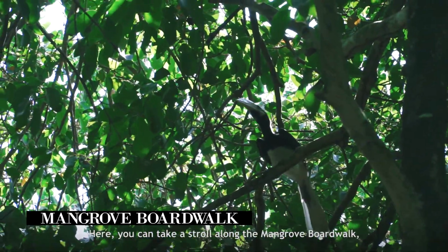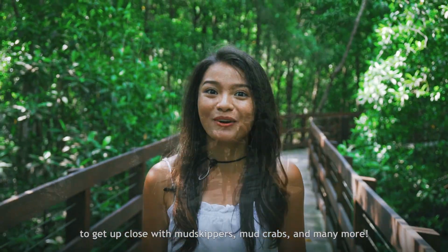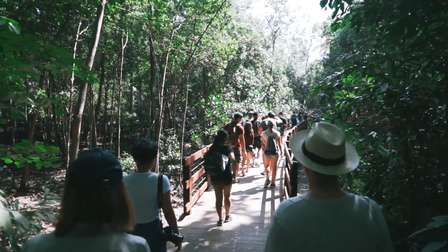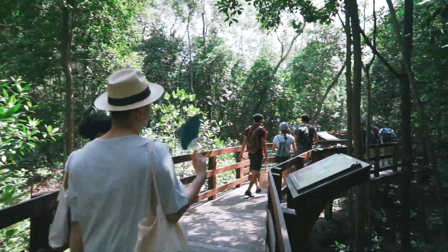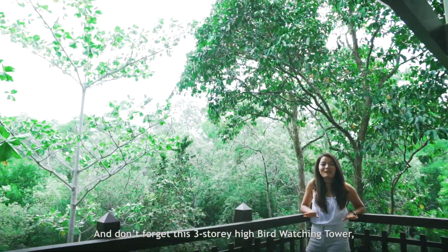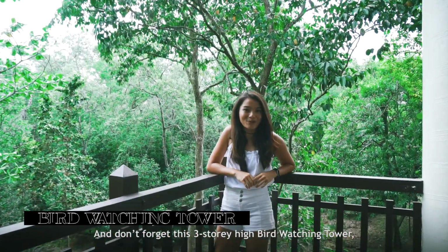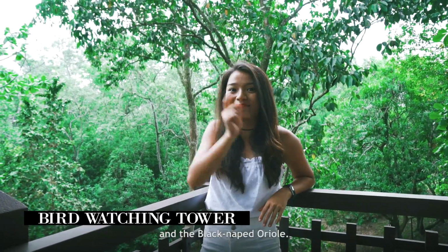Here, you can take a stroll along the mangrove boardwalk to get up close with mud skippers, mud crabs and many more. Don't forget this 3-story high bird watching tower where you can try to spot birds like the white-collared kingfisher and the black-naped oriole.